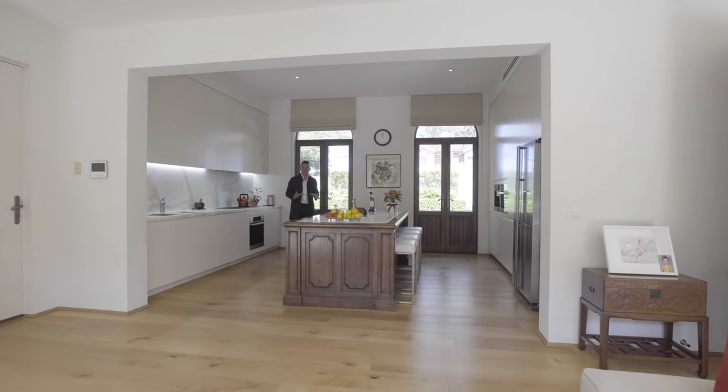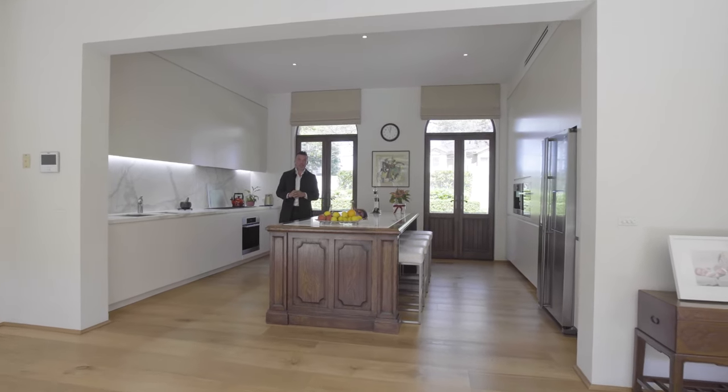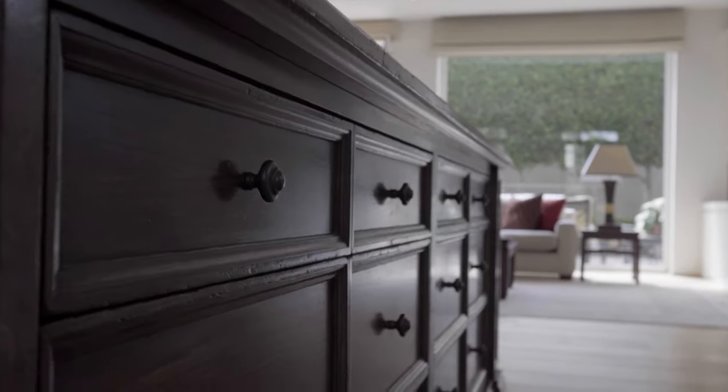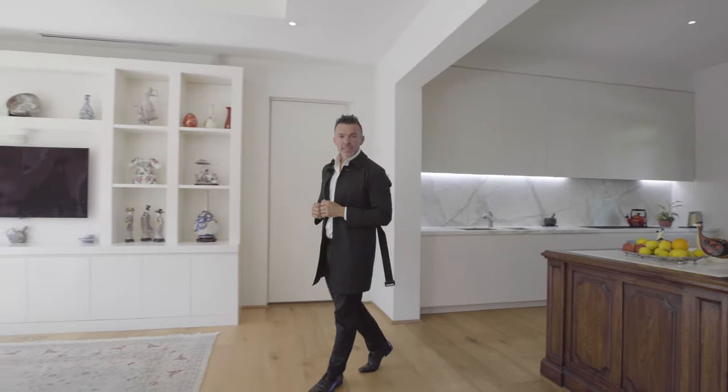What I love about this kitchen is its beautiful space and size. Marble benchtops, Miele appliances, even a coffee machine to make yourself a coffee in the morning. I also enjoy the flow out to this wonderful living space.